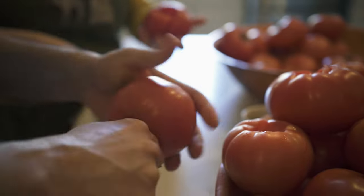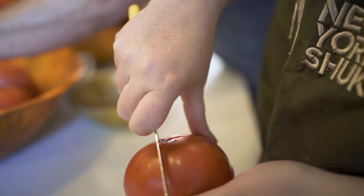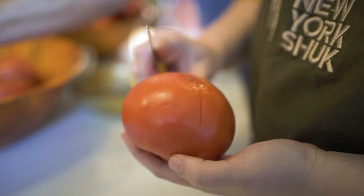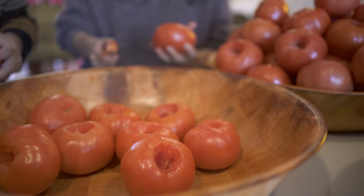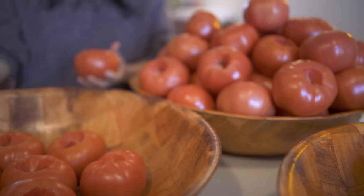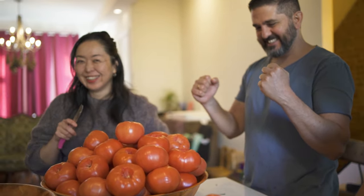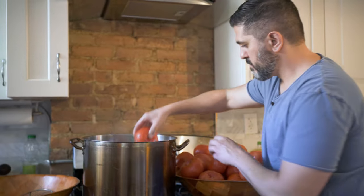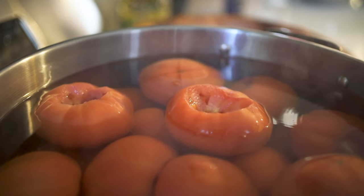Making matbucha is more like a family affair, just because you need a lot of tomatoes to make a very small batch eventually of matbucha. And to do it all by yourself, that's pretty sad, right? So you just get a bunch of people to come, and traditionally it would have been family, but since Leetal and I are just here by ourselves, we use our friends as our immediate family. Matbucha has a very specific significance because it was something that, in my family anyways, we really, really love.